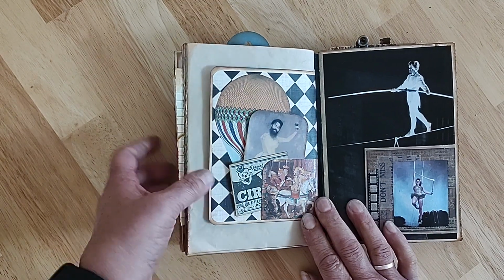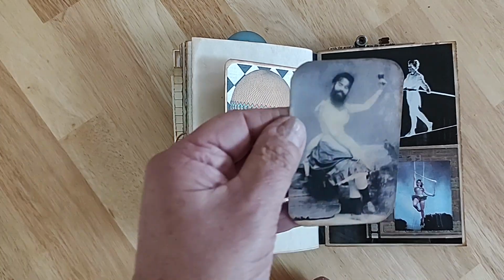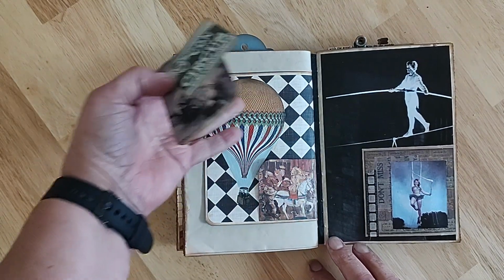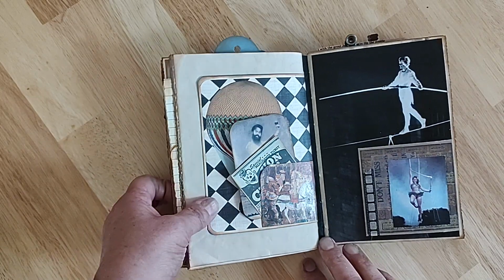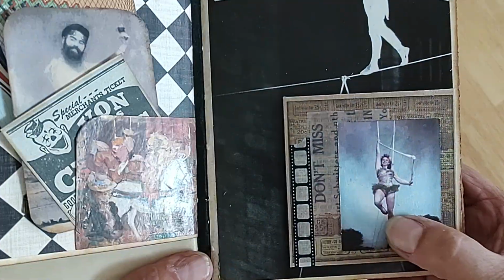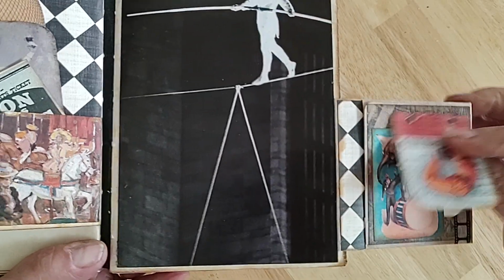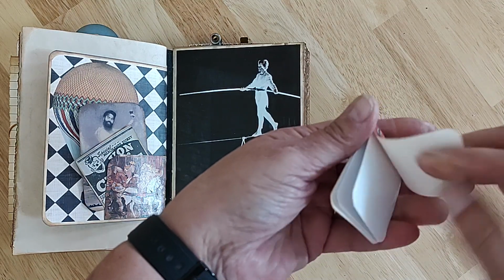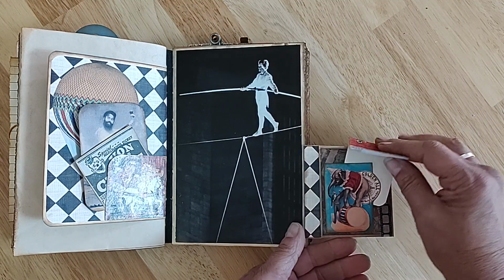And then on this side we have, of course, the bearded lady. Have to have her. And this is a reproduction. Nice little balloon thing. And we'll just stick them in there. And then on this page we have the tightrope walker. We have the trapeze artist. And this flips open, and inside here we have a little small pocket. And in that pocket it just holds this teeny tiny little tablet that I made. So it just tucks right in there.